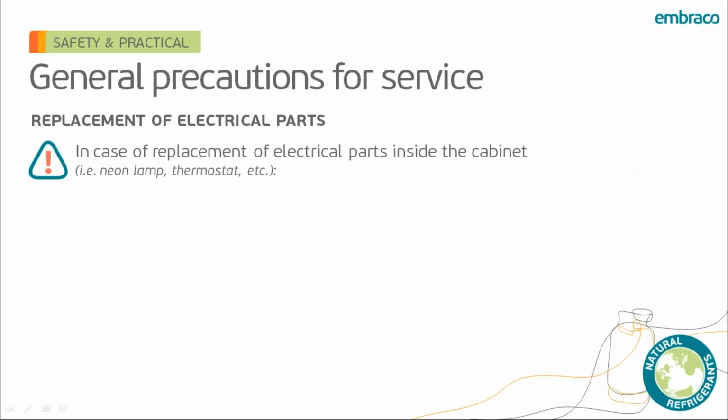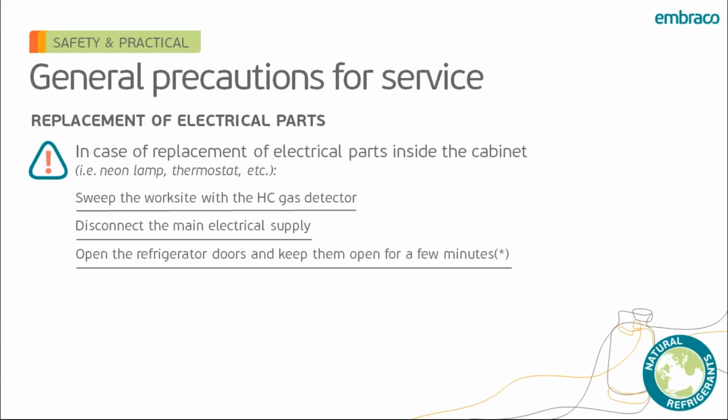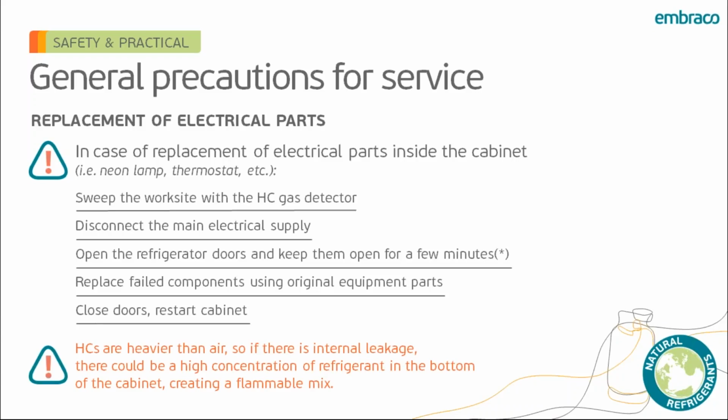So some more general precautions for service when we're replacing electrical parts inside the cabinet. Example, the lamps, the thermostat, etc. You want to go ahead and sweep the worksite with that hydrocarbon gas detector first. Disconnect the electrical supply. Go ahead and open the doors and keep them open for a few minutes. Then we can replace the failed components using original equipment parts, and then close the doors and restart the cabinet. We want to keep these doors open for a few minutes because, again, the hydrocarbons are heavier than air, so if there's an internal leakage, there could be a high concentration of refrigerant in the bottom of the cabinet, creating that flammable mix.